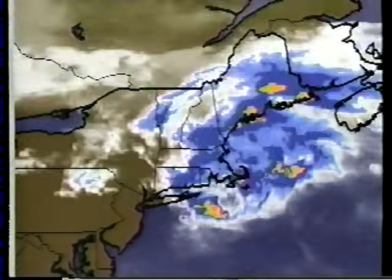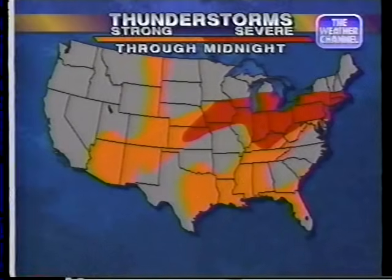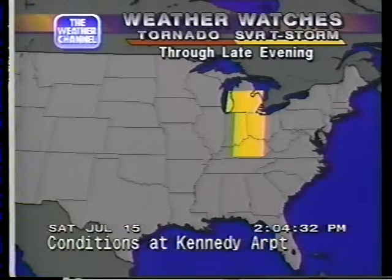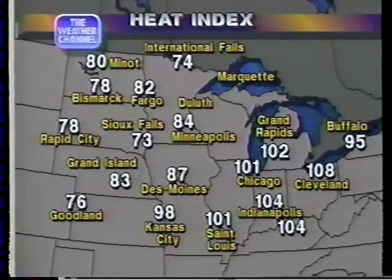There's that complex of thunderstorms that came in this morning. I think more could come in later today or tonight even. Anywhere along that front from the Midwest over to the eastern seaboard, watch out for severe thunderstorms from Michigan down through Indiana and Ohio. And the heat index is still high in Chicago, Indianapolis, St.